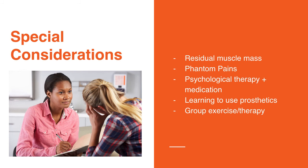A lot of things that can help with this are also psychological therapy and medication. A lot of amputees get put on depression medication, and it really does help with their motivation, helping them feel more capable. And if they feel more capable mentally, they're going to be ready to go whenever it comes to therapy and exercising and working out. So that really helps a lot.